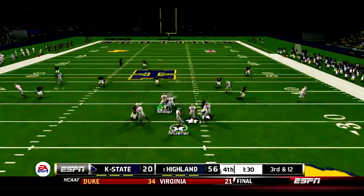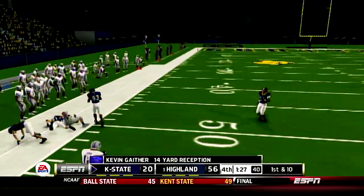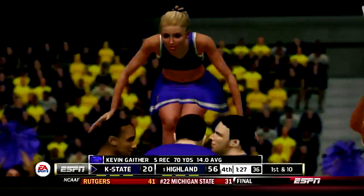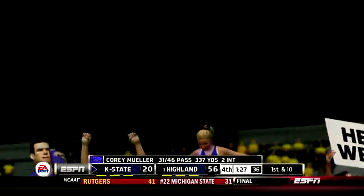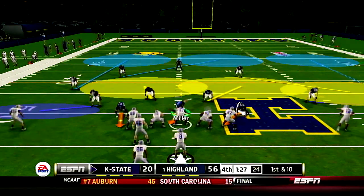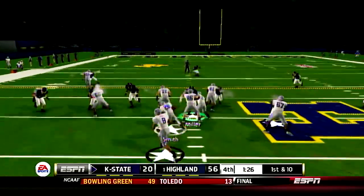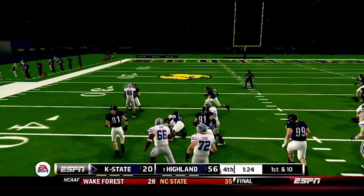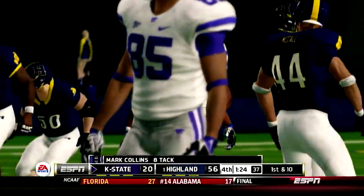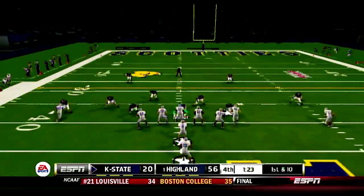3rd and 12. Mueller drops back here, fires this one there. That's going to be caught. And that's going to be caught by Gathers there for a gain of 14. Less than a minute and a half left here in this one. And Kansas State trying to move the ball here. Trying to show that they're better than what the score shows. As David Smith there runs that one for a gain of 12 on the play. Nice tackle there from Collins.